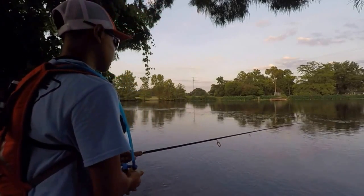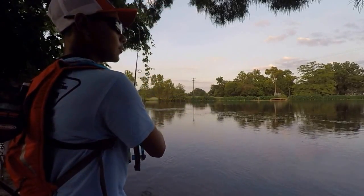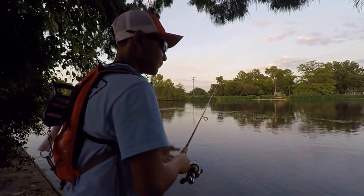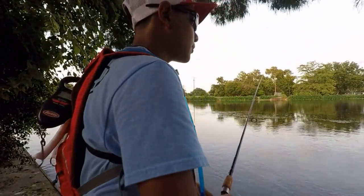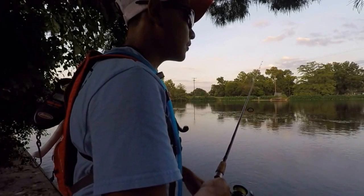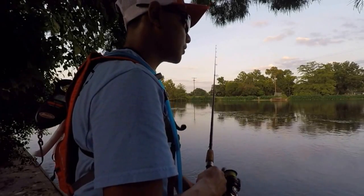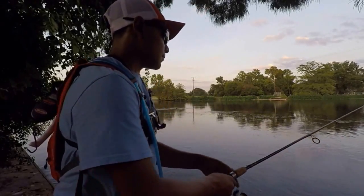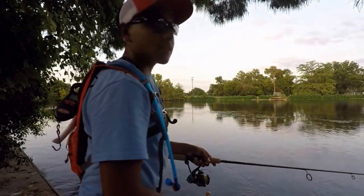But literally, if I were to downsize this rig to something almost not even visible, a Nika rig about that size, I could probably, oh my god, that was a bite and a half right there. And I really don't think that was a bluegill. Yep, that sucks.